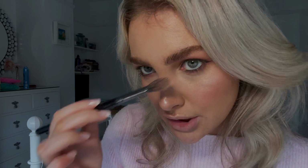Like, honestly, that is popping. When people say highlighter be popping, it's not popping like how this is. This is just crazy.